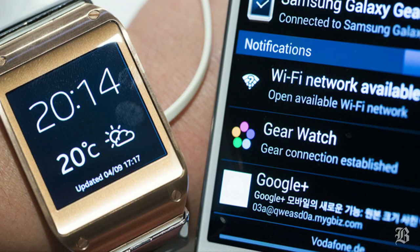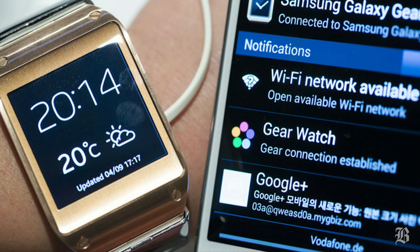So, does the Galaxy Gear do anything really well? Well, actually, it makes a great speakerphone. You can actually dial phone calls from this, and then it plays the voice of the person on the other end through a pretty darn good speaker that's built into it.